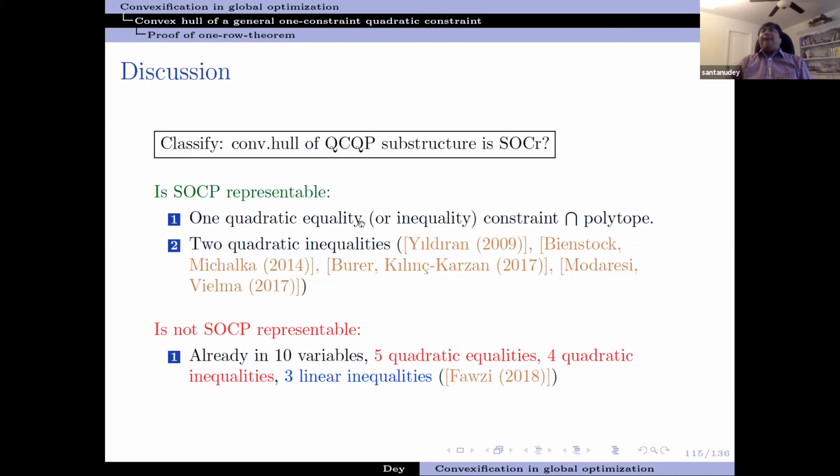So, but there's a gap. So, for example, what if I take 3 quadratic inequalities, or 2 quadratic inequalities with side constraints? Is the convex hull second order representable or not? And so it would be nice to actually resolve this gap. I think that, in fact, it's really these guys that are second order representable. Anything more than that is not. But it should be verified by examples or proof techniques that we don't have yet.